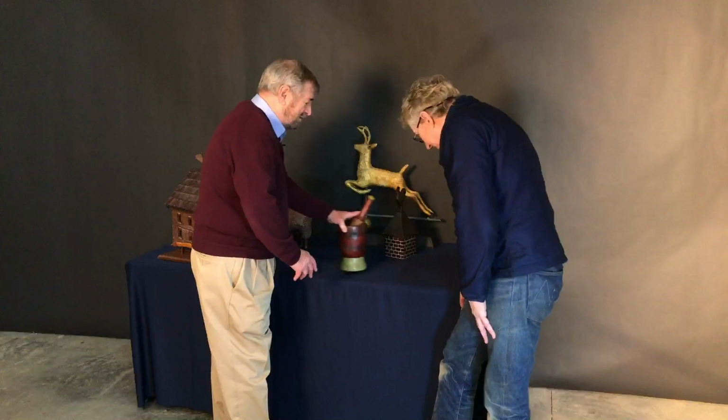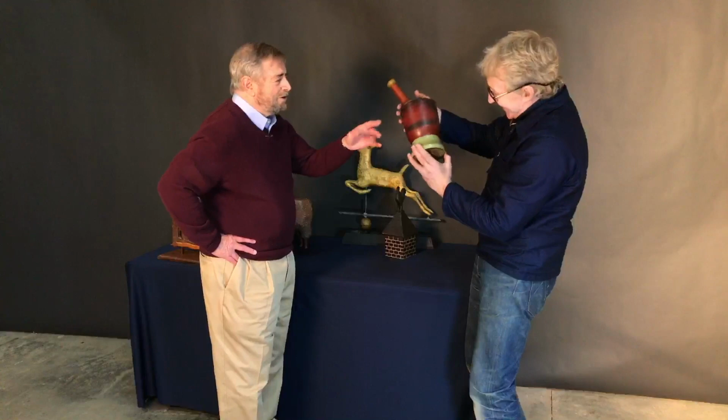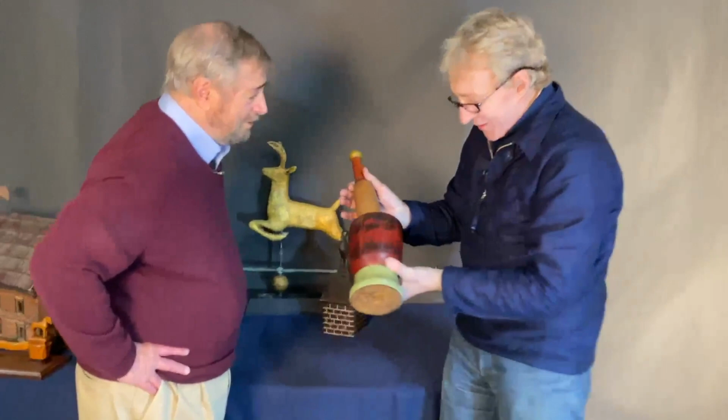Just a fun piece though. This is paint on paint, and we love paint. The color is wonderful. We fell in love with this thing. It's signed and dated on the bottom. How often do you see that on a mortar and pestle? You don't see it very often at all. American, 1800. So it's all wood? It's Mrs. It's a little hard to read.